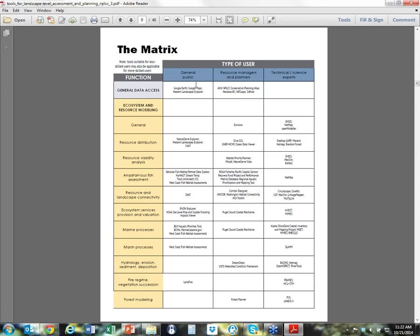So you can see the challenge for us. There are a very large number of functional categories for tools here. And it was a big job to go and find tools that could fill out all of those different functions and then cross-tab that to the different user categories. So let's go ahead and take a look at the matrix.